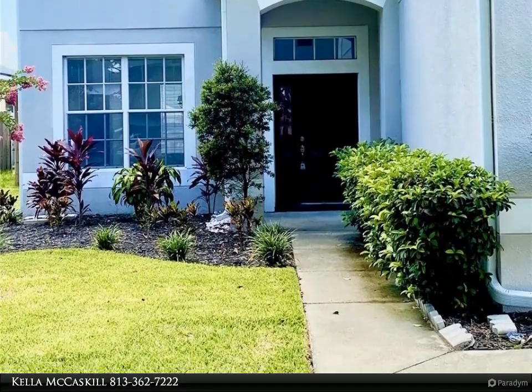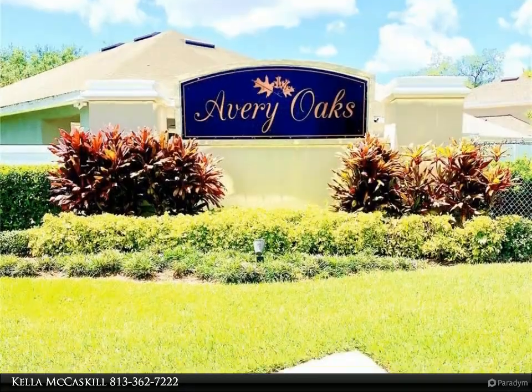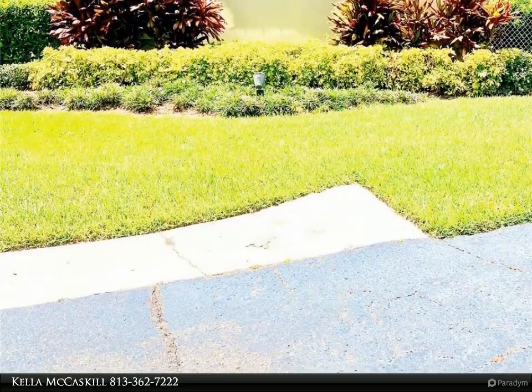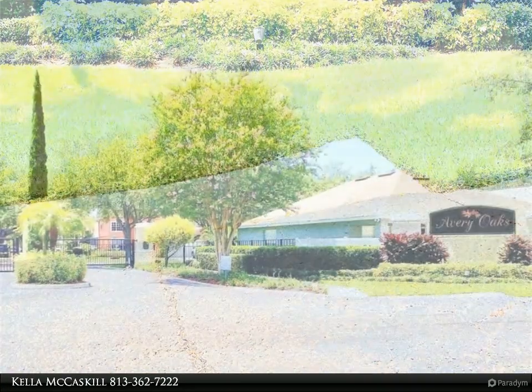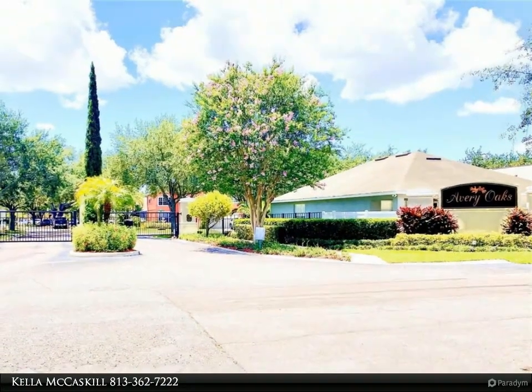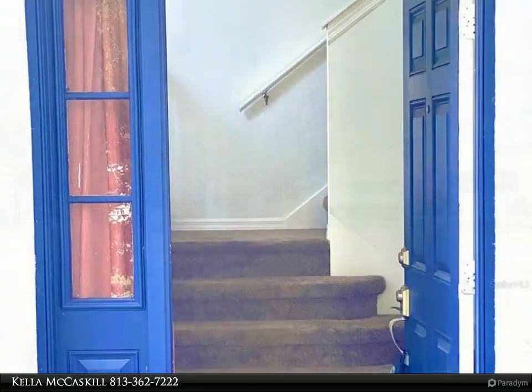The entry is open and inviting with vaulted ceilings leading to the open and spacious downstairs living and kitchen areas. The kitchen has beautiful maple cabinets and granite countertops that open into the informal living area and breakfast nook with sliding doors leading to the screened lanai. Just beyond is the fenced-in backyard, large enough for entertaining family and friends.